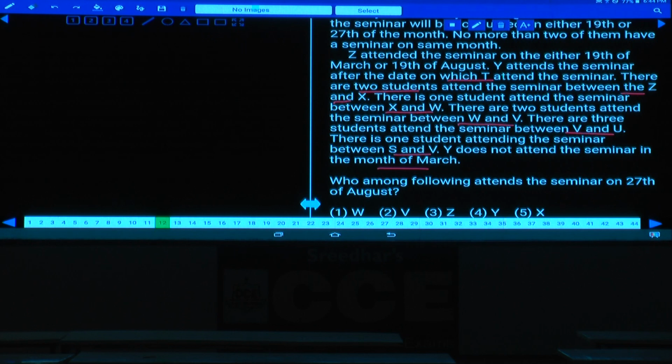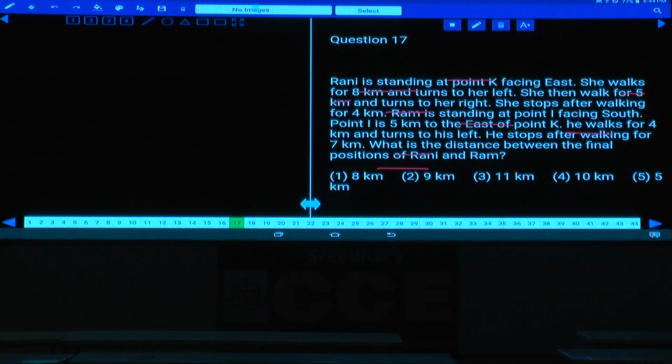And this is about question numbers 12 to 16. Then the 17th one. Now question number 17 is based on what? Rani is standing at point K facing east. She first travels 8 kilometers, turns to her left, then walks for 5 kilometers and turns to her right, and she stops after walking 4 kilometers.